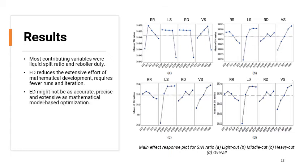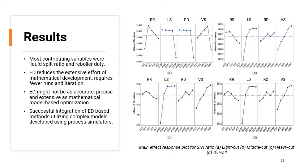However, it might not be as accurate, precise, and extensive as mathematical model-based optimization, since the latter accounts for process phenomena through mass, equilibrium, summation, and enthalpy equations. Overall, our study demonstrates the successful integration of experimental design-based methods utilizing complex models developed using process simulators, for a simple, fast, and non-tedious approach for process optimization.